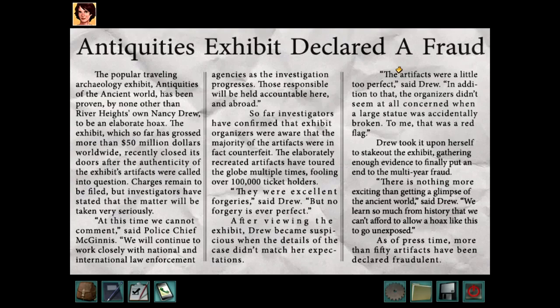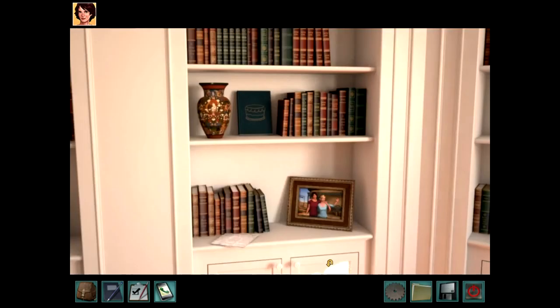There is nothing more exciting than getting a glimpse of the ancient world. We learn so much from history that we can't afford to allow a hoax like this to go unexposed. As of press time, more than 50 artifacts have been declared fraudulent.